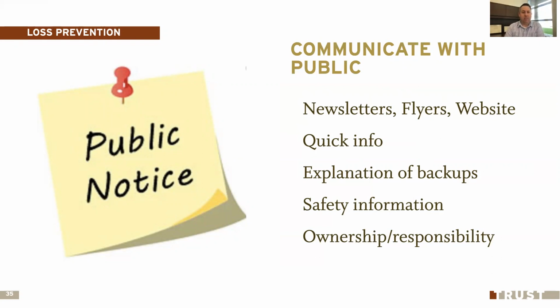And then some general safety information of how to maintain their line, and then a discussion on the ownership and responsibility for who maintains that lateral line, and that's not necessarily the city or the district's responsibility. So communication is big, talking about some of the backups that we've had. We've seen backups with wipes, we've seen debris, we've seen broken lateral lines, and communicating those things that cause that to the public can help prevent those.